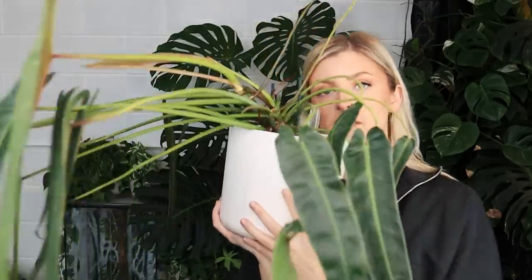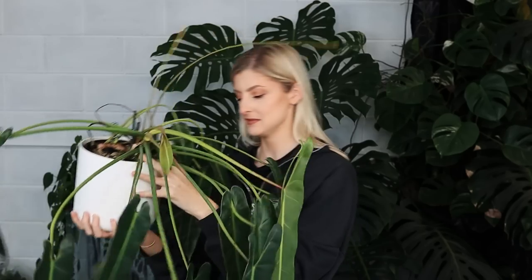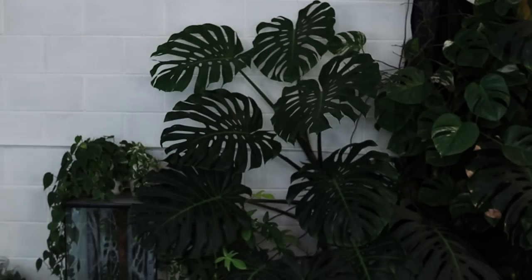I'll show him to you one more time before we move on. There you go. See what I mean? But this leaf though, hell yeah, look at that. Hell yeah, that looks amazing. I'll pop him down. Don't want to break him.